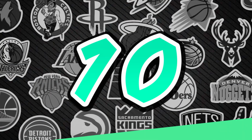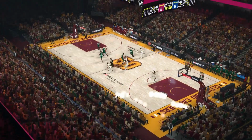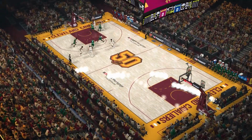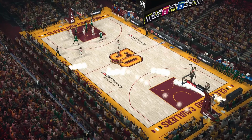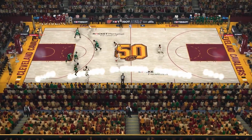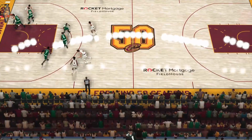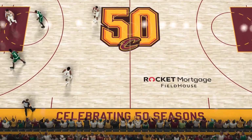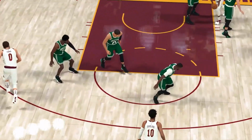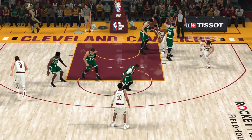Now the next court at number 10, it is the Cleveland Cavaliers 50th anniversary court. Really cool. I've always liked these colors for the Cavs. I know that if they wanted to celebrate the 50th anniversary, they could have done what the Blazers did and changed their colors up to previous ones, but nah, the Cavs colors are nice. That gold, orange gold kind of thing with the maroon is super nice, and I like how they wrapped it around in that gold rather than the maroon, because it makes it a brighter, happier feel.